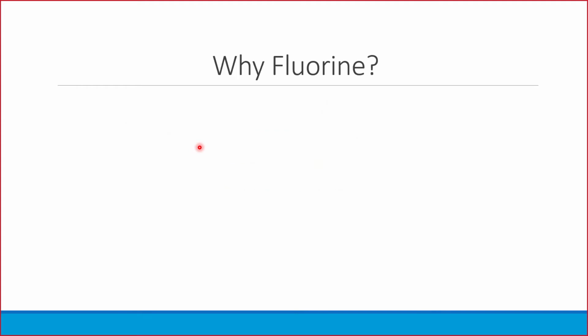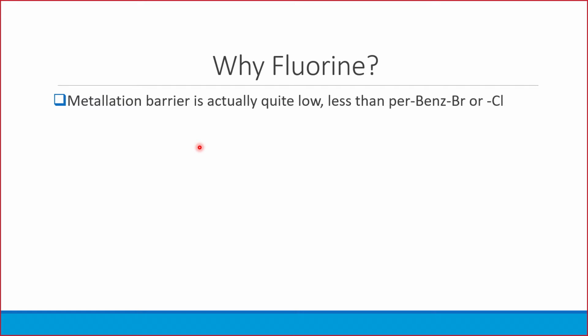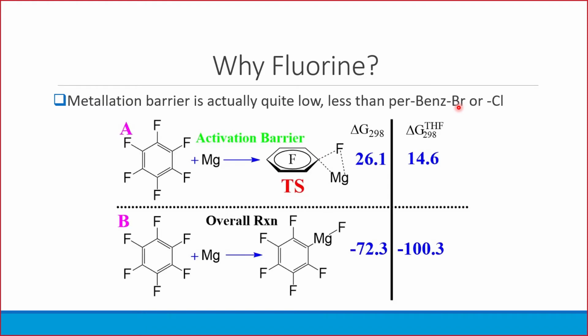So why fluorine? Well, surprisingly, the metallation barrier, contrary to what you would expect, is actually less than if you use bromine or chlorine. Less than chlorine, I believe, by a pretty decent amount. I think 5 to 10 kcal per mole. So this was the activation barrier, which we calculated with DFT. The long-range corrected functional, which I'll show you. I'll show you the functionals we tried out in a little bit.